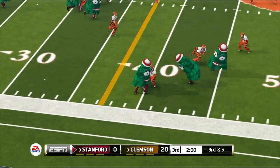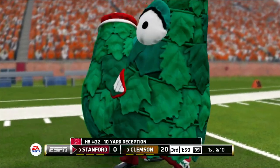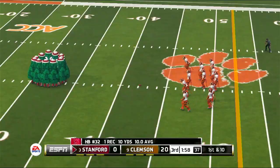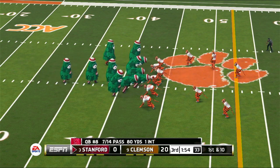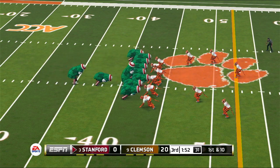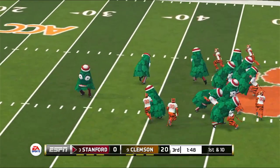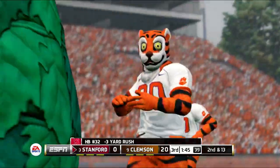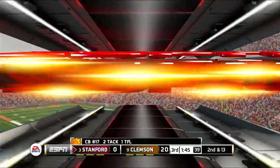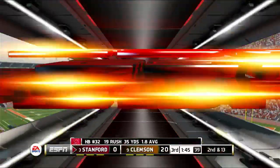Complete. He's got room, and down he goes at the 42-yard line. Number 21 makes the tackle from their own 42-yard line. First down. They line up in the jumbo set. On the ground, and he won't get back to the line. That brings up second and 13.